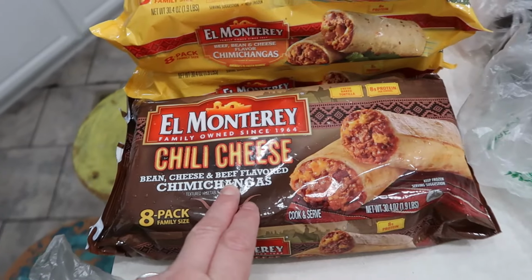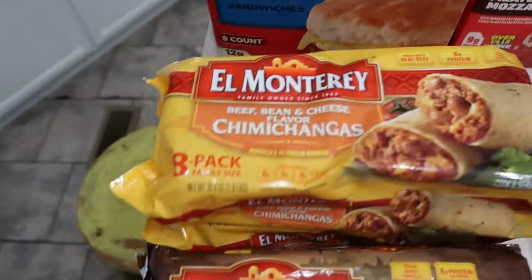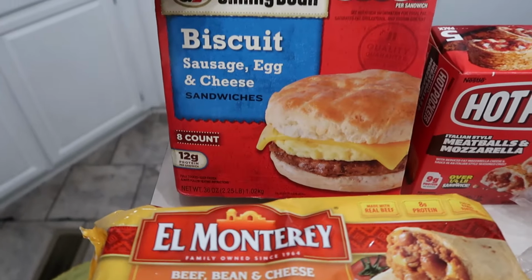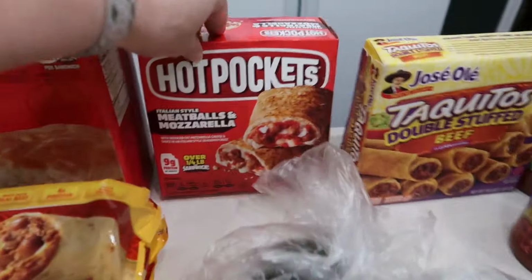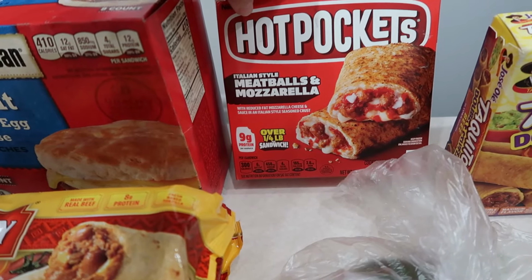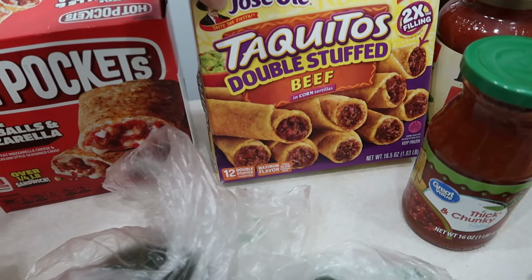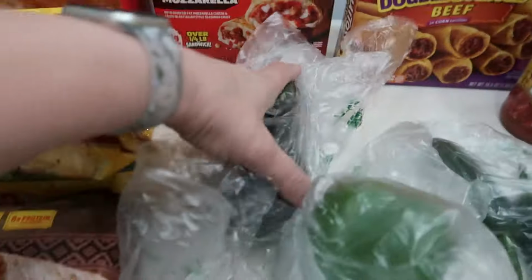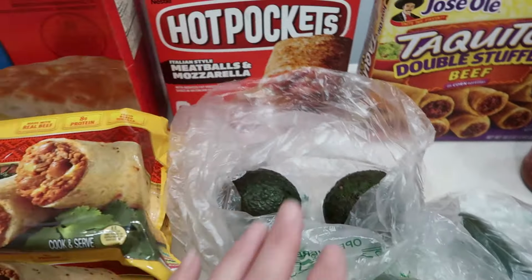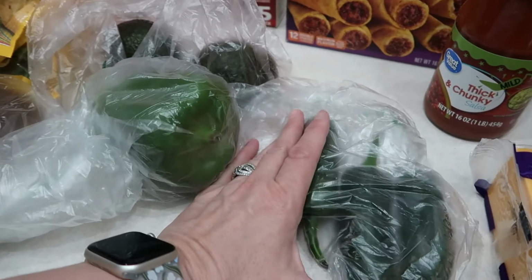And I've never tried the chili cheese chimichangas, so we got those. And then we usually get these always, the beef, bean, and cheese chimichangas. And then I got some sausage, egg, and cheese sandwiches for the kids' breakfast. And then for easy lunches, meatballs and mozzarella Hot Pockets. And then we got these double stuffed beef taquitos. And here are 2 avocados, green bell pepper, and a few jalapenos.